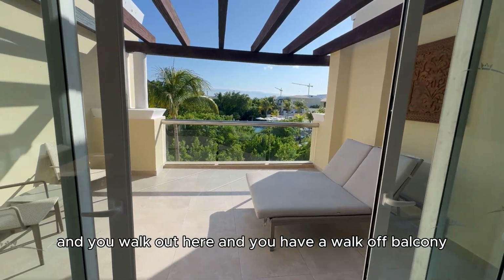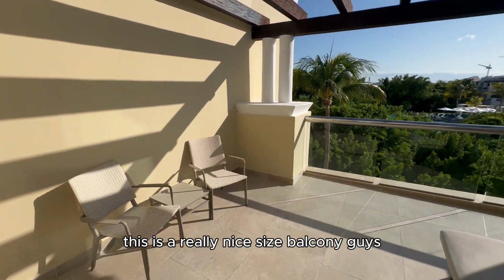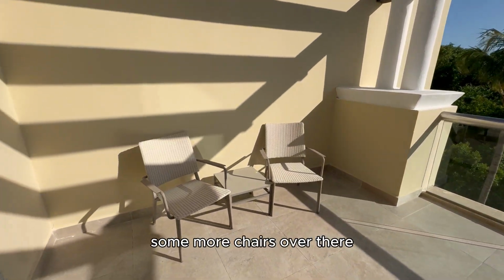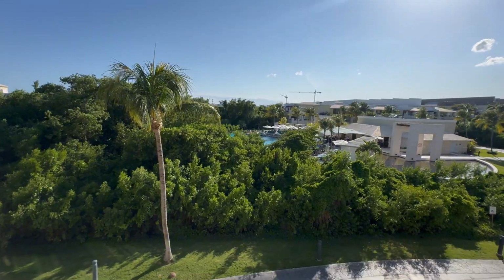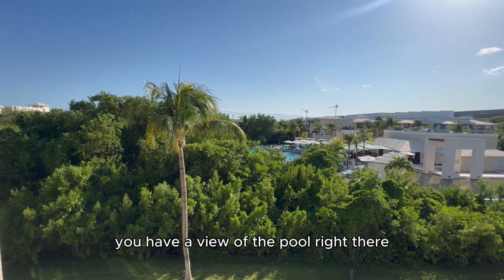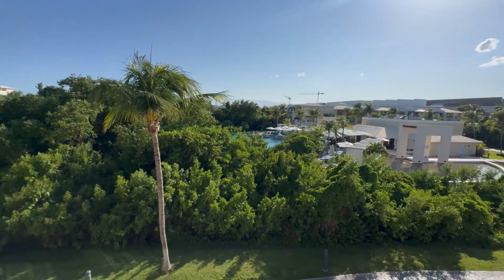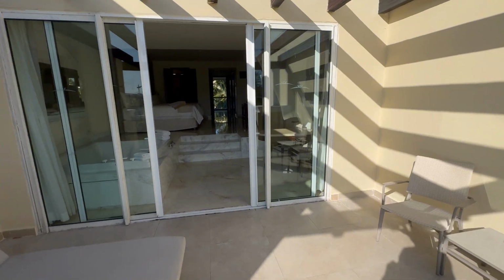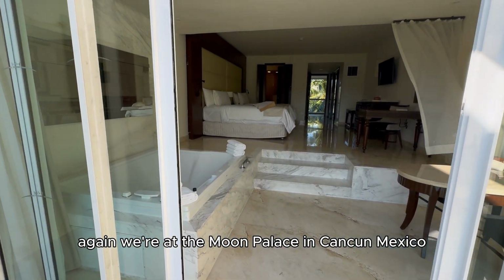And you walk out here and you have a walk-off balcony. This is a really nice sized balcony, you guys. Lounge chairs right here. Some more chairs over there. Look at this amazing view. You have a view of the pool right there and of the rest of the resort. Again, we're at the Moon Palace in Cancun, Mexico.